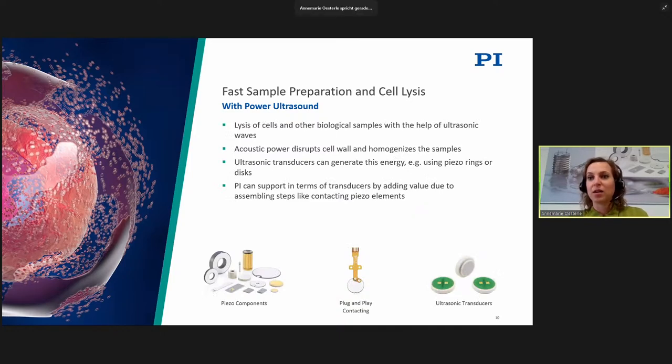So what can be done with the help of ultrasound, or which piezos are suitable for applications like this? It's possible to build up ultrasonic transducers, as you can see on the upper right hand side. Here we are able to support by building subassemblies containing piezo elements, which are also contacted or assembled by soldering or gluing. And here we are able to support with contacting like with flexible circuits, which are very compact and flexible in, for example, point of care devices with only a very small building space. So the range goes from piezo components to assembled elements up to transducers, which can be integrated in these in vitro diagnostic devices.